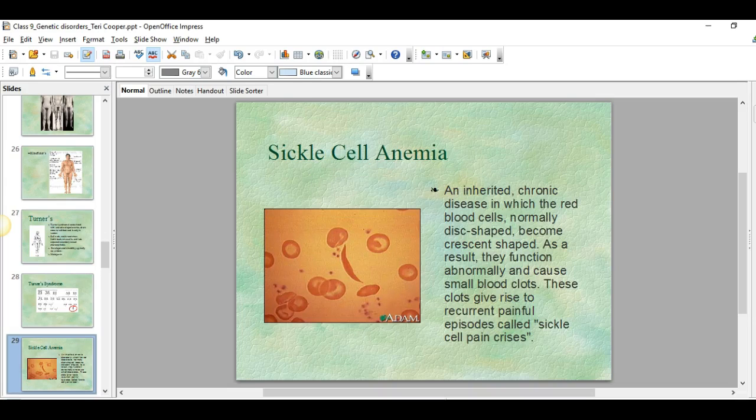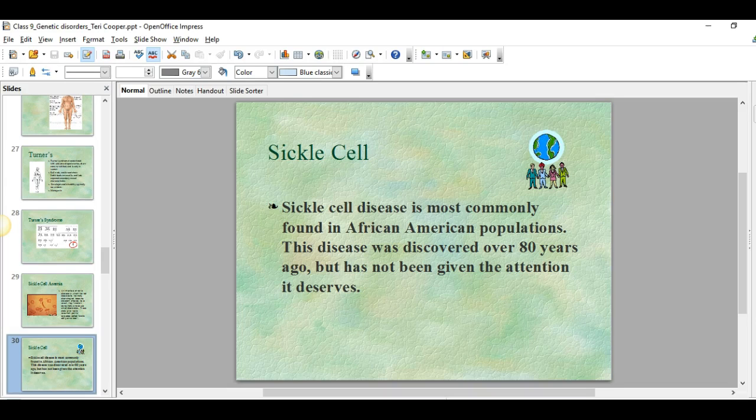Sickle cell anemia is an inherited chronic disease in which the red blood cells, normally disc-shaped, become crescent-shaped. As a result, they function abnormally and cause small blood clots. These clots give rise to recurrent painful episodes called sickle cell pain crisis. Sickle cell disease is most commonly found in the African American population. The disease was discovered over 80 years ago but has not been given the attention it deserves.